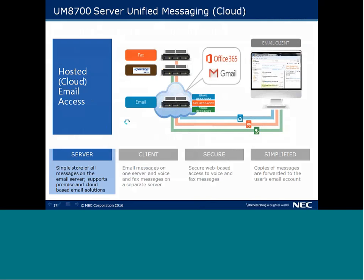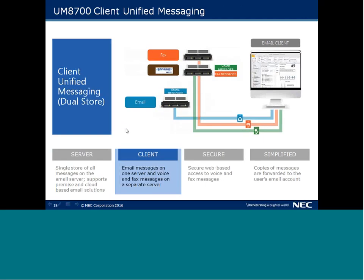We also do it, it's really no different, but we do it from the cloud also, so we support Office 365 and Gmail. We also support client unified messaging, or what we call dual store. That's where the email messages are on one server and the voice and fax messages would be on the UM8700 server.